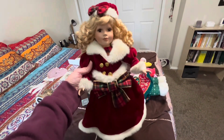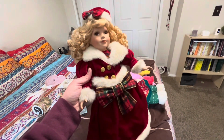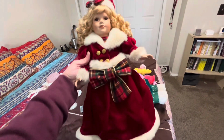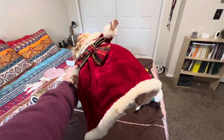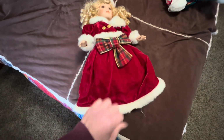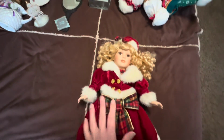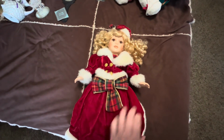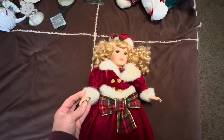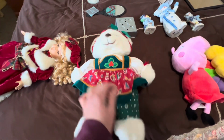She's pretty. And she has another one that has like a green dress like this. So they kind of match. So the one in the green dress has like brown hair. So I thought she was a really good deal. And she's got her shoes and everything. So she's super pretty. I mean, I guess I can just give it to her. I don't know. I don't want to wait till Christmas because I think she'd want to put it out for Christmas as like decoration.